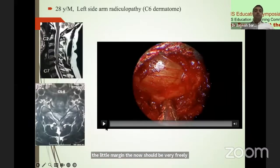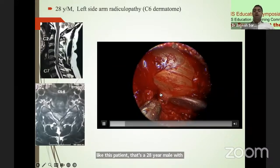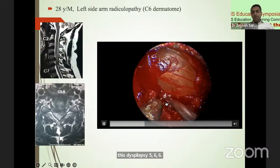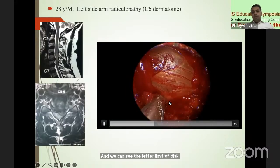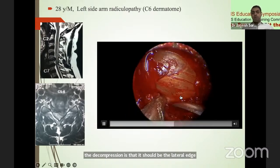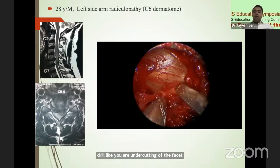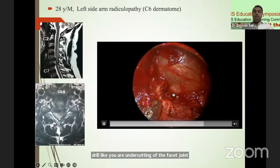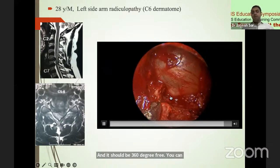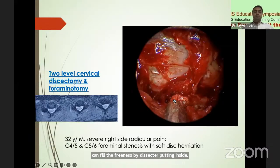Like this patient, a 28-year-old male with disc collapse at C5, C6, and we can see the lateral limit of the disc. The decompression should reach the lateral edge of the foramina, the nerve root exiting point. So you have to drill as if undercutting the facet joint, and it should be 360 degrees free. You can palpate and feel the freeness by putting a dissector inside. So this is the end point of the laminoforaminectomy.